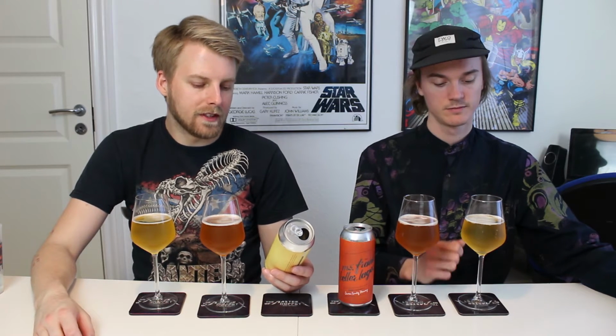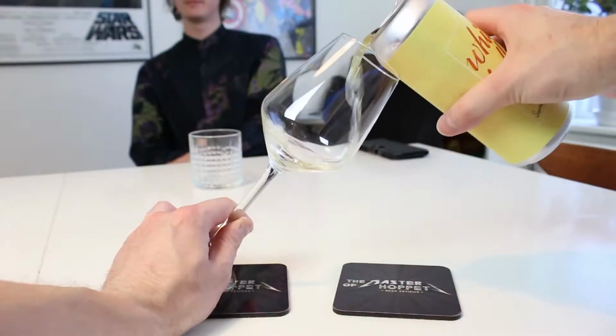So we got two, as we said, their Helles and their Kellerbier. We're gonna start with the Helles. It's a little bit stronger. It's 4.8. The Kellerbier is 4.7. Wild Helles is the name. This is an unfiltered Helles. So let's see how they tackle this one.